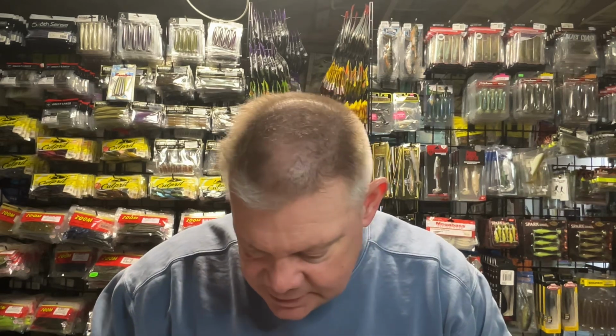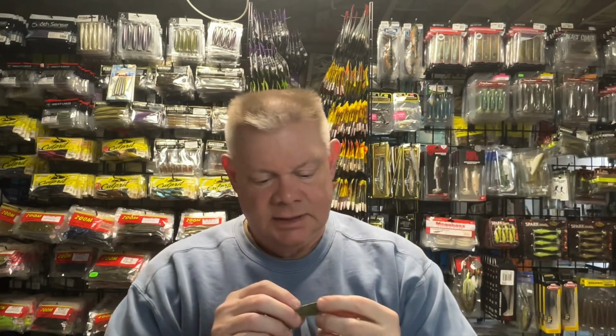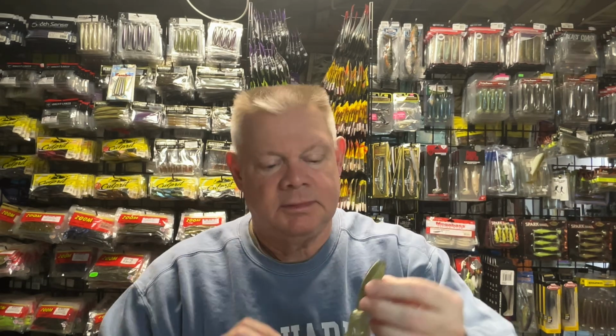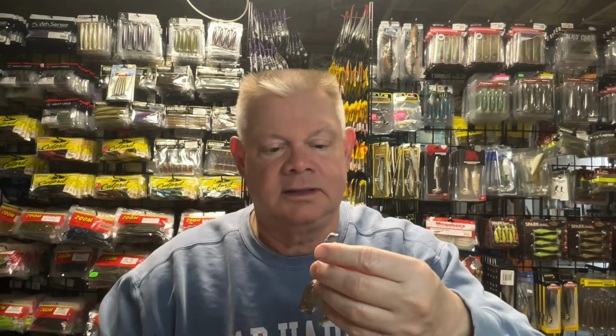Let's see, this one I believe is the one they call baby bass. I'm trying to remember these colors the best I can. It's like a light pumpkin watermelon, I guess, with some gold and some black flake in there. But a nice little compact flipping and pitching bait. This is one I don't know for sure the color. I'm just going to guess. To me, it looks like a smoked silver flake, maybe some black flake in there too.